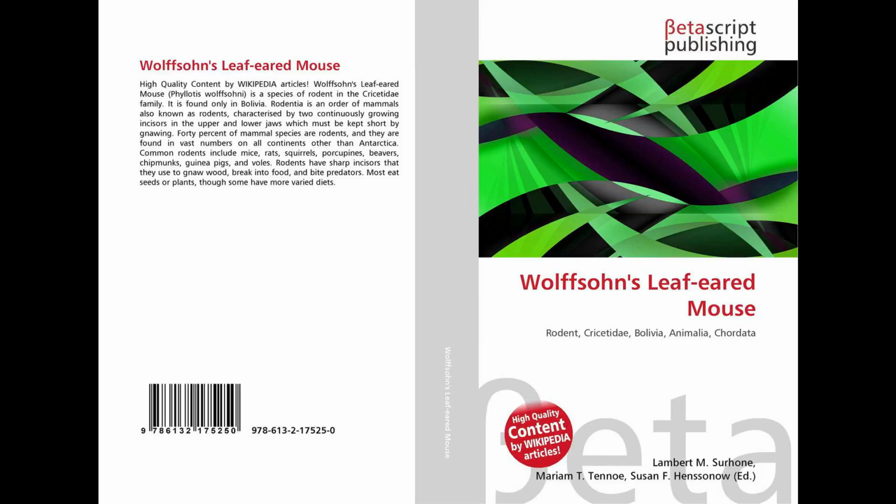The molar crowns are not as simplified as in Nectomys species, but the front cusps of the upper anterocone and lower first molar anteroconid are not divided in two. In addition to the main roots, the upper and lower first molars have smaller additional roots. Measurements for the first two known examples are as follows. In each case, the first measurement given is from the holotype, taken in 1904. The second is from the specimen taken in 1966.